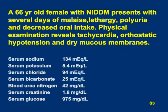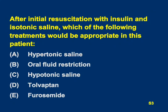A 66-year-old female with non-insulin dependent diabetes mellitus presents with several days of lethargy, polyuria, decreased oral intake. She's tachycardic, she looks dry. Her serum potassium is 5.4, bicarb is 25, BUN creatinine of 42 over 1.8, serum glucose is 975. After initial resuscitation with insulin and isotonic saline, which of the following treatments would be appropriate? Hypertonic saline, oral fluid restriction, hypotonic saline, tolvaptan, or furosemide.